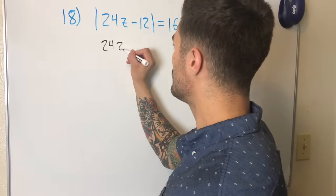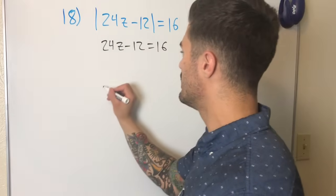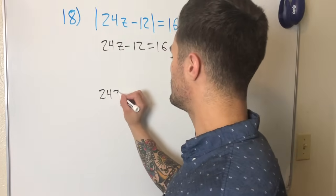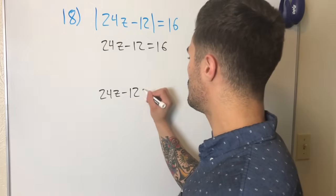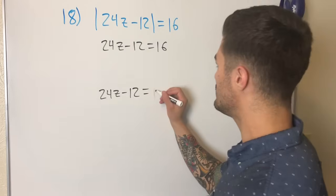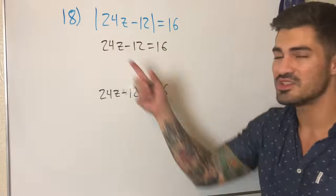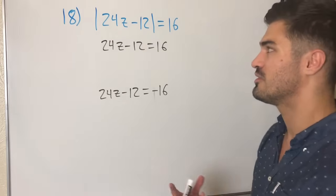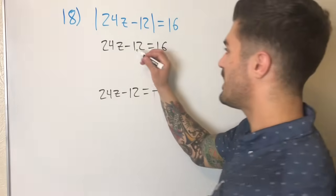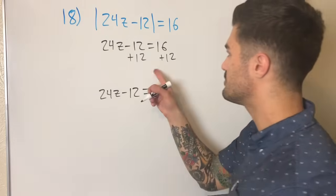So I'll have 24z minus 12 equals 16. That's one of my possibilities. And then I'll have 24z minus 12 equals negative 16, because if this equals negative 16, then once I take the absolute value, it becomes 16. So it still makes this equation true, if you want to think of it in that way. So right off here, if I add 12 to both sides, these are both linear equations. You should be able to solve these pretty straightforward.